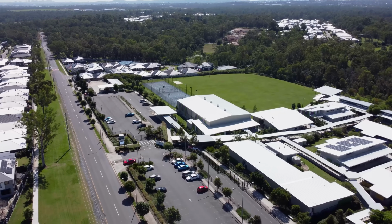But guys, you need to act really quickly. There are only the two lots, so certainly get in ASAP, give us a call, and we look forward to hearing from you.